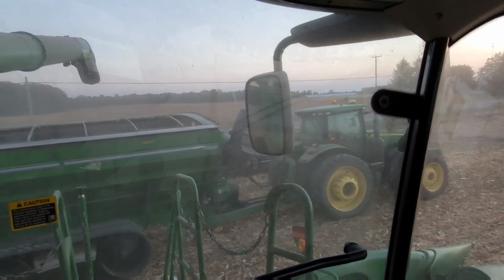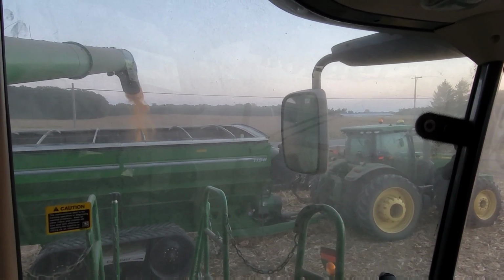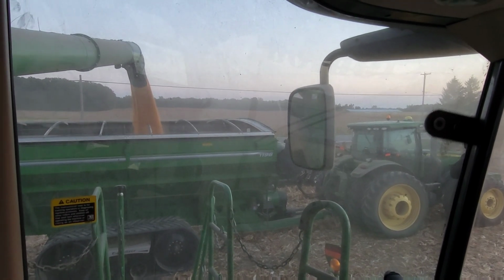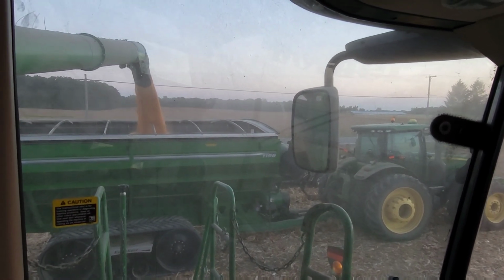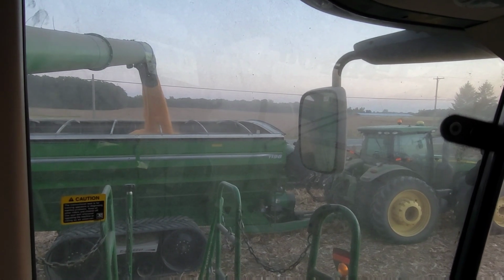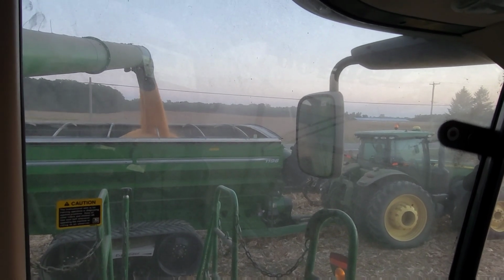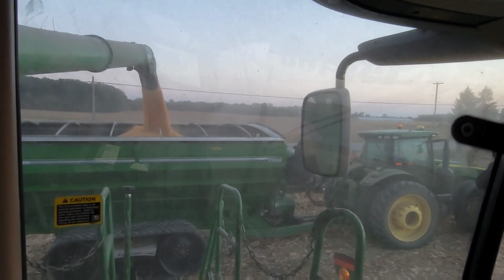But the ends are done now, and Phil is on his way back, so we're probably gonna just fill up the truck that he's bringing and the grain cart one more time, and then we'll call it a night. It's 7:45, so that's not too bad. We've got a lot done here. Should have 45 to 50 acres done in this field by the time.